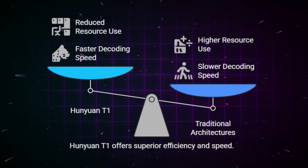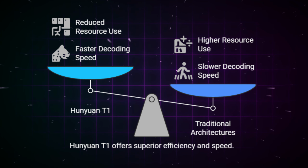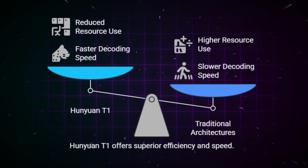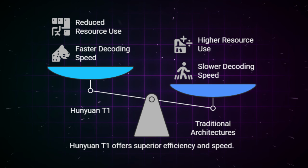This increase in efficiency leads to several concrete advantages. Hunyuan T1 can generate 60 to 80 tokens per second. It can efficiently process very long text and context. Computational resources are significantly reduced, and the decoding speed is, according to Tencent, 200% faster than traditional architectures.